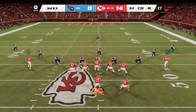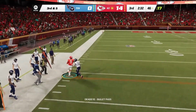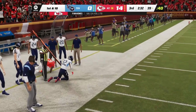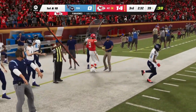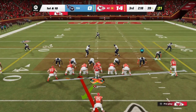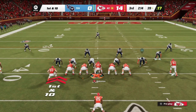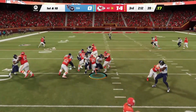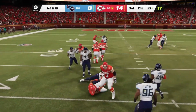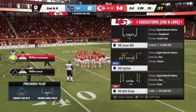3rd and 5. Mahomes going to throw. Throw left side, complete to Smith-Schuster. And he'll go out of bounds after taking it a little further down inside the 40. So from the 39 now, they'll come up on a 1st and 10. Here's Edwards-Helaire. Just a yard on the first down carry, so it's 2nd and 9.